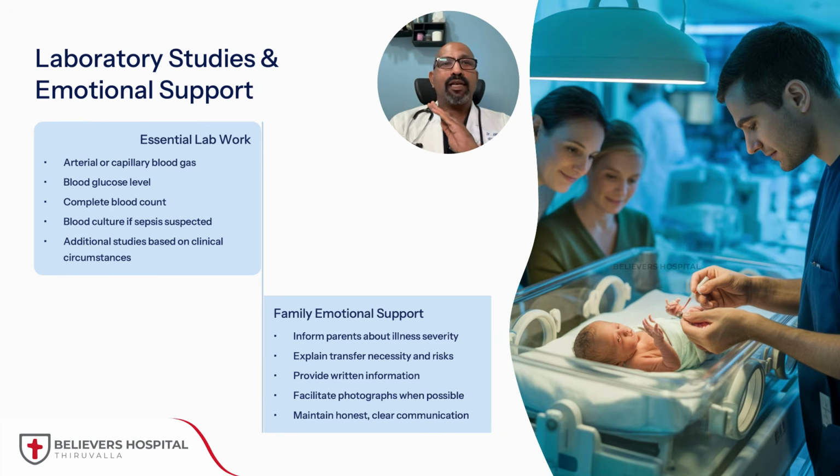Compassionate communication is not a courtesy. It is a clinical necessity that strengthens collaboration and understanding. Therefore, emotional support of the parents is of paramount significance in any transfer.